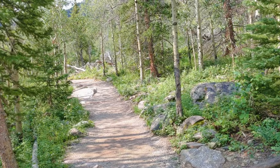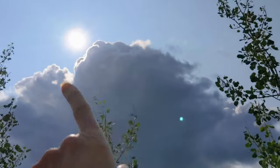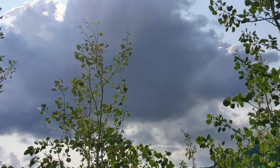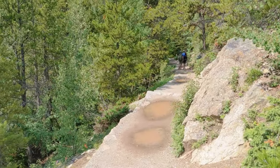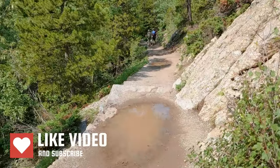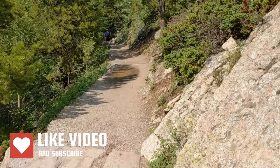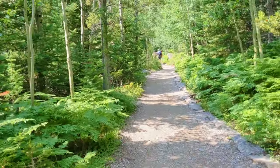So this trail is really nice. As you can see, weather moves in very quickly, so be prepared. It could rain on you very easily. Very well maintained path. Rain last night, looks like. Still in the low spots where the water is. Beautiful ferns along the trail.